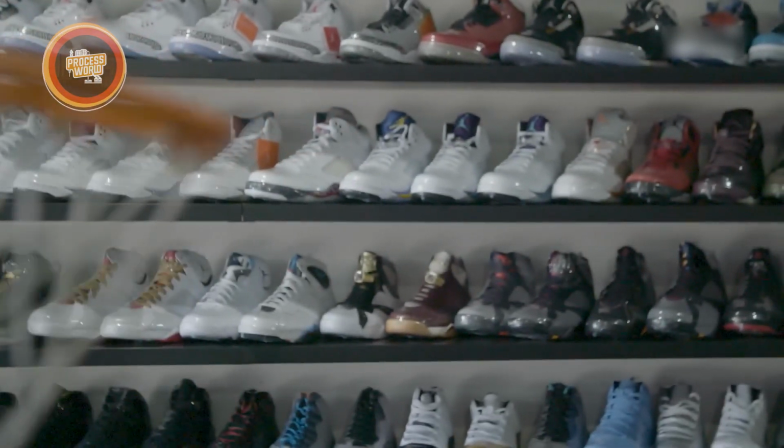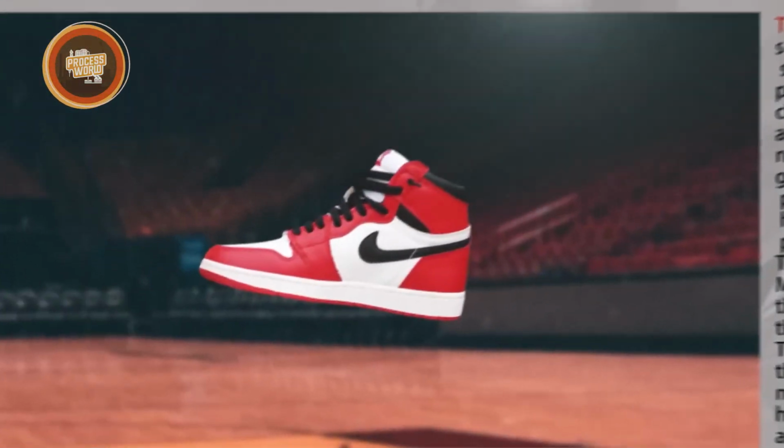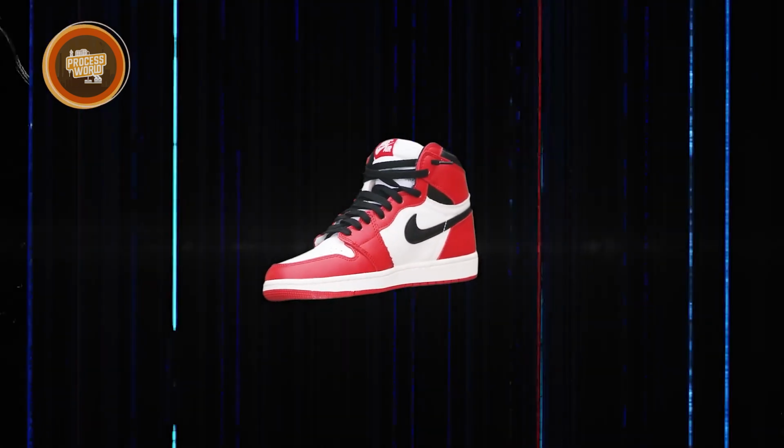Now that you've seen how Nike shoes are brought to life, do you think their process justifies their price? Or is there still more to uncover about what makes them so iconic?